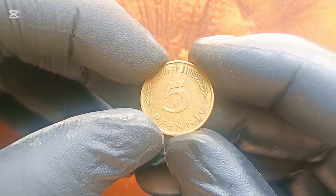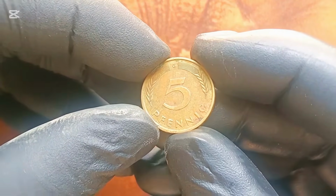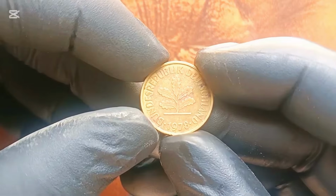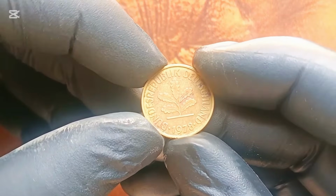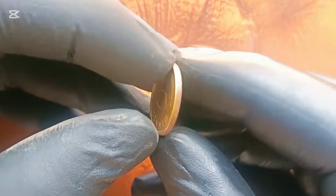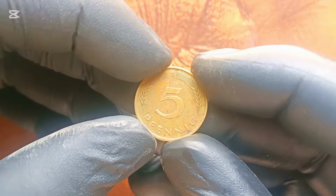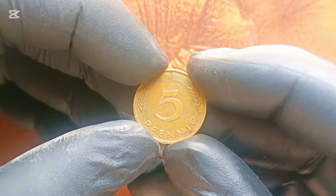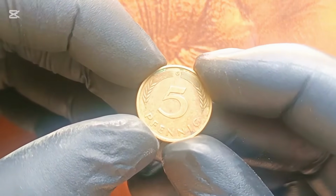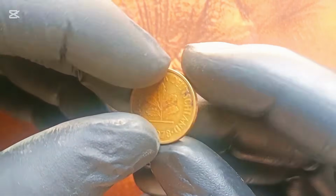coins in circulation. Millions of people carried it every day, yet this specific year and mint combination, 1978 G, proved to be anything but ordinary. The Karlsruhe Mint in 1978 was experimenting with minor adjustments to their production process. It is believed a very limited batch of these coins was struck under unique circumstances, creating a version that is distinct from its more common siblings.